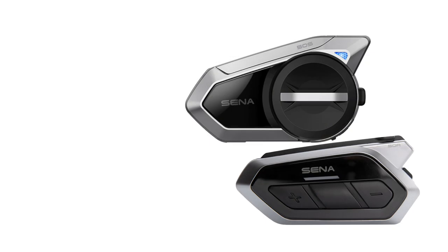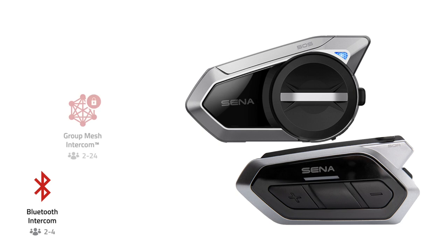Basically, these headsets offer three different network options. Bluetooth, which allows from 2 to 4 connections in a group. A group mesh intercom between 2 and 24 riders. Or open mesh, which is virtually unlimited. You can have any number of riders in the open mesh.